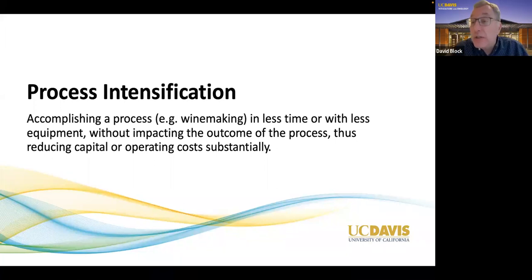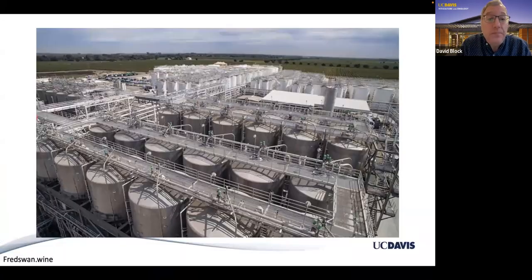So the idea is, how do you actually make your process more efficient so you can do it in less time or with fewer resources? That's what we're going to focus on today, and I'll talk to you about various ways that we're working on to intensify the winemaking process.